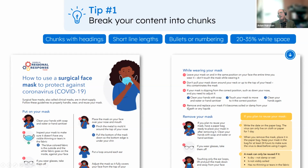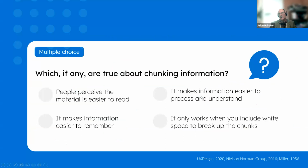So you can see this last bullet here on the right side, remove and replace your mask. And then there's a little bit more space between that and the next section, which begins with remove your mask. So that white space can be used strategically to help readers see what the different chunks in a material are. And so that is the concept of chunking. Hopefully you've learned something about chunking.